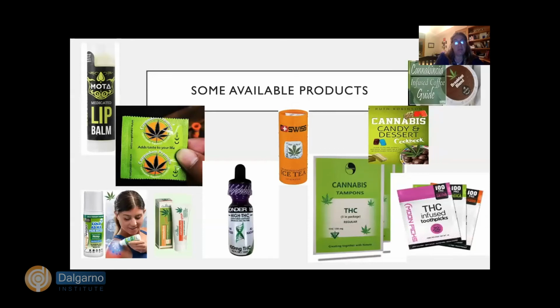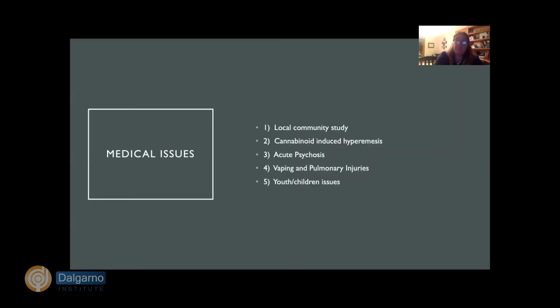Here's some of the available products that we have currently in Colorado. We have medicated lip balm, so you can see why this would be a problem with kids in school. If they take the patch off, you wouldn't know if this was chapstick or if it was THC chapstick. You have THC condoms, topical creams. We have down here in the bottom left, you have THC infused toothpaste. One of the potential real problems is tinctures of THC. So in this little bottle in the middle on the bottom, the high THC cannabis extract, 420 milligrams of THC in the bottle, but it's based on dropper doses, and people tend to way overuse this, which presents a problem. Next to that, we have the cannabis iced tea, we have cannabis tampons, we have desserts, candies, fruits, edibles, and we have THC infused toothpicks.